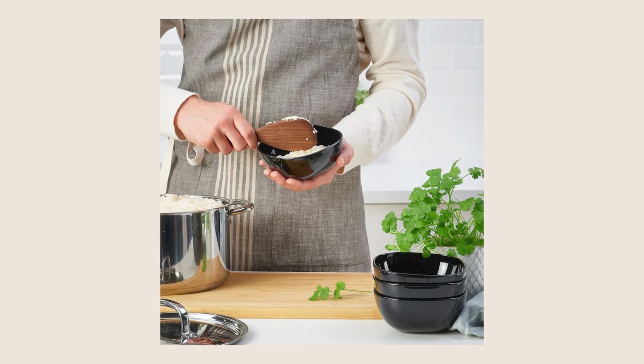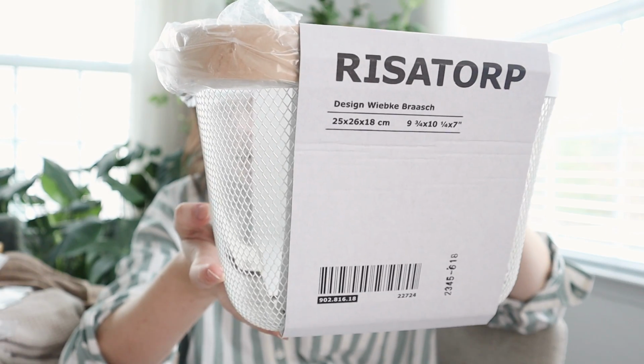I don't actually know the proper name of it, but these are super handy for picking up rice. Actually, if you know the right word for it, let me know. I feel like this probably has a proper technical name. Then I picked up just a couple more organization items.